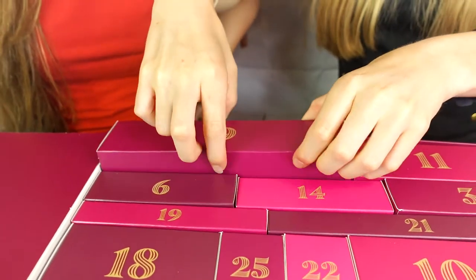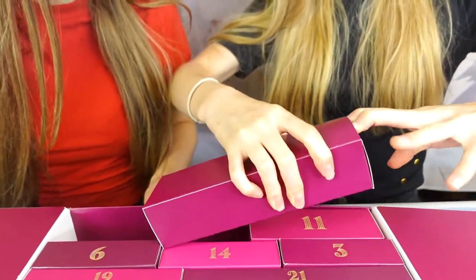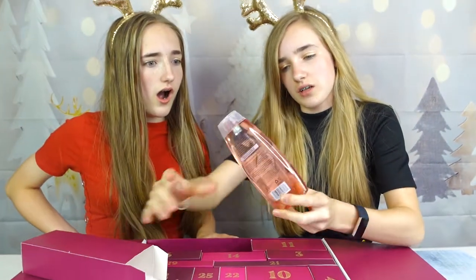A big one at the back. Ooh, it's heavy though. What is that? It's massive. Why is it so big? I'm gonna put my hands in there. What is it? Ooh, is it shower gel?